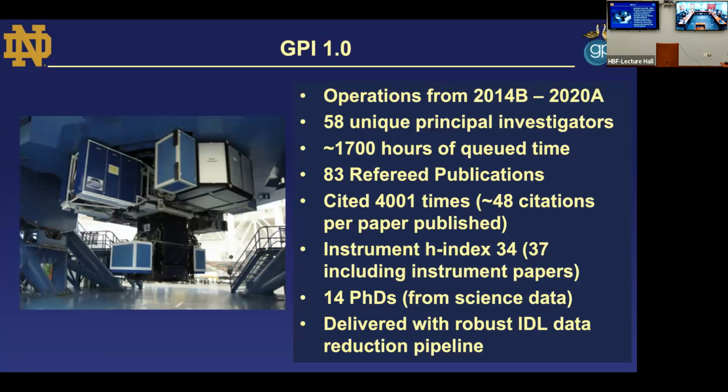GPI-1 operated at Gemini South from 2014B to 2020A. It had 58 unique principal investigators. And I mentioned there was this GPI team, so the large-scale survey counts as one PI. That means that there were 57 other unique programs that were awarded time. Many of those had overlaps, of course, with the GPI team.